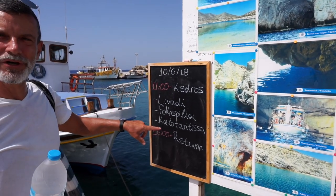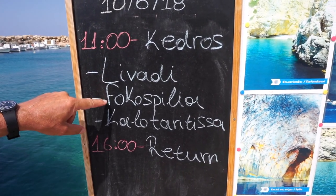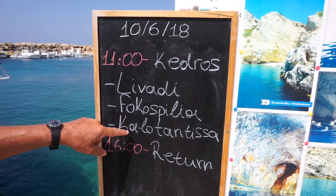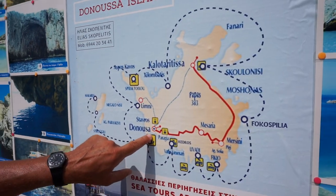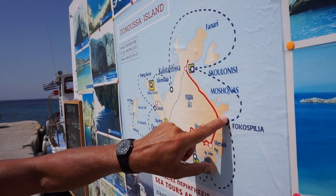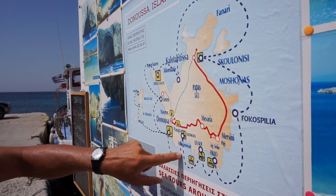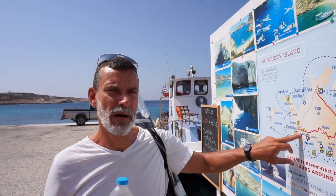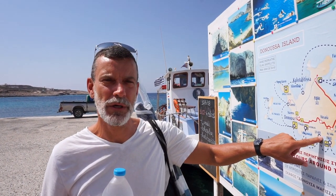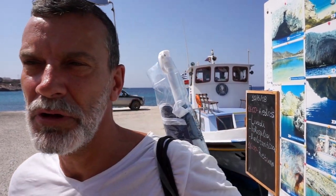This is the blackboard we saw yesterday. So at 11 it goes to Kedros, Livadi, Focospilia and Kalotaritissa, and then it comes back at 4. Same way. And it costs €3 per person to go to Livadi and €3 per person to come back. I only asked the price for Livadi because we're going there. I don't know if it's a bit more to go to Kalotaritissa, probably a few euros more.